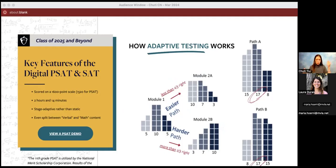Oh, you got into 2A or 2B. A student has no clue whatsoever. So it is up to the student to just do their best, not worry about what difficulty level they were led to. So this is how adaptive testing works.